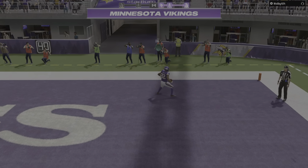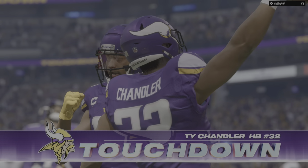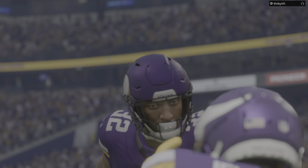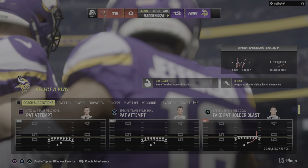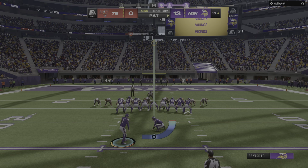And he'll get into the end zone. Touchdown, Minnesota. Ty Chandler with his second touchdown here in this first half. And the Vikings go up by 2 touchdowns. So his strong first half continues as he finds the end zone here for the second time.